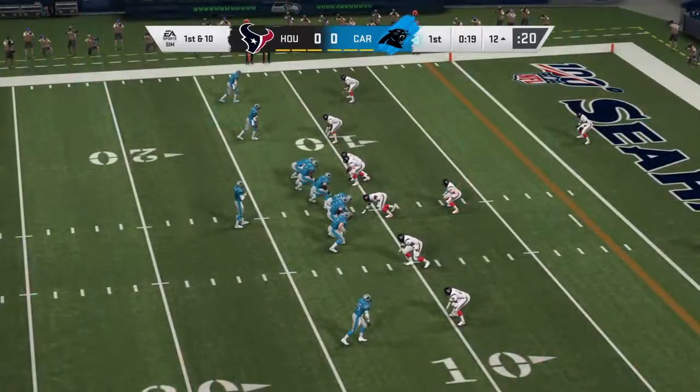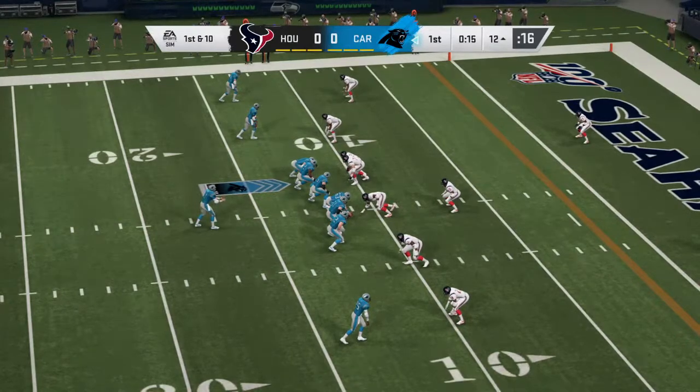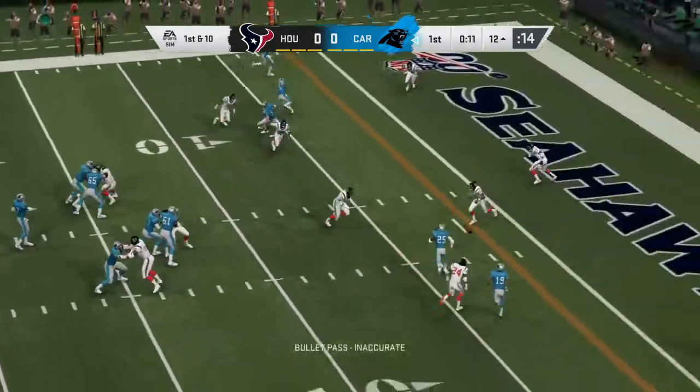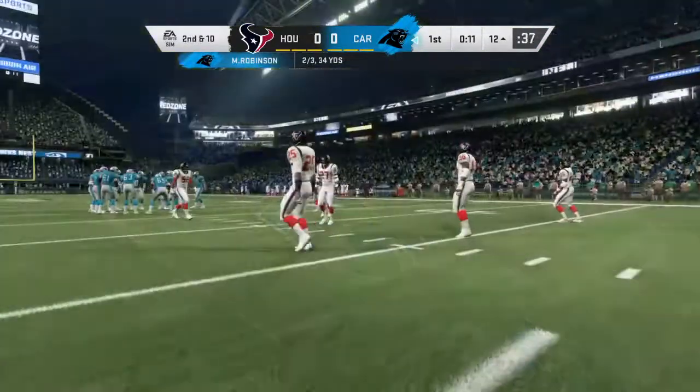Set, ready? 15 line. 15 line. Good track. Set, go. They'll look to throw here on first down. And he fires one incomplete.